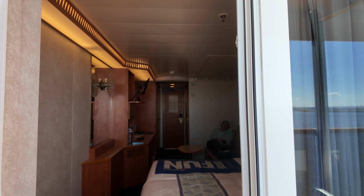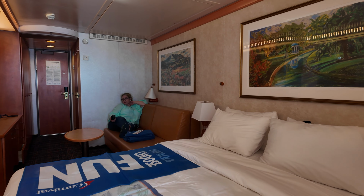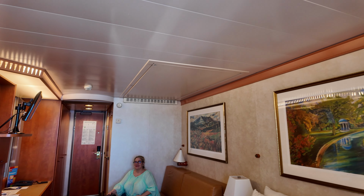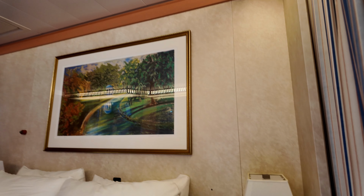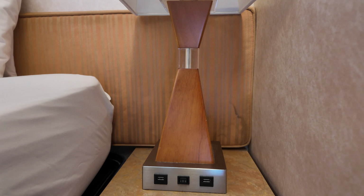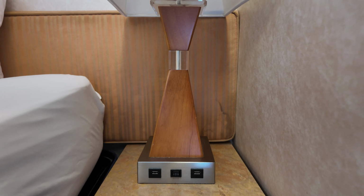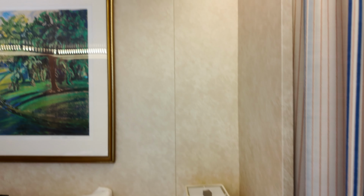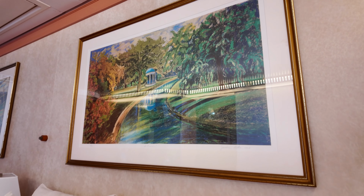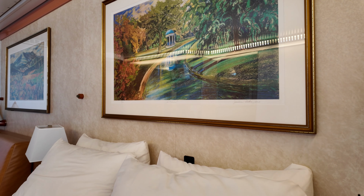All right, back into the room. You've got the bed right here, and my beautiful wife back there. One thing my wife noticed was the side tables do have USB and plug-ins. So that is really cool. There also is a light in the back there to cut lights off and on, right over there.